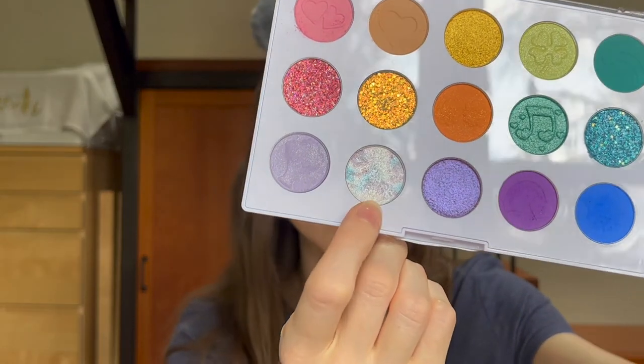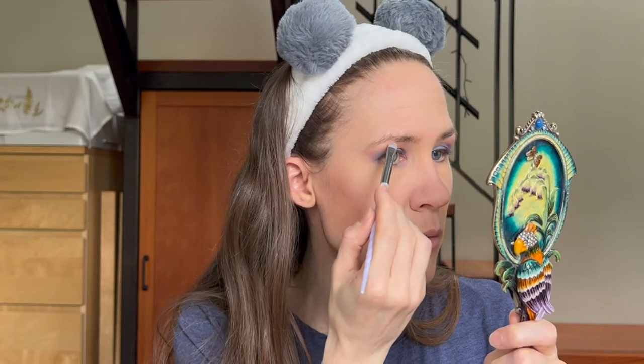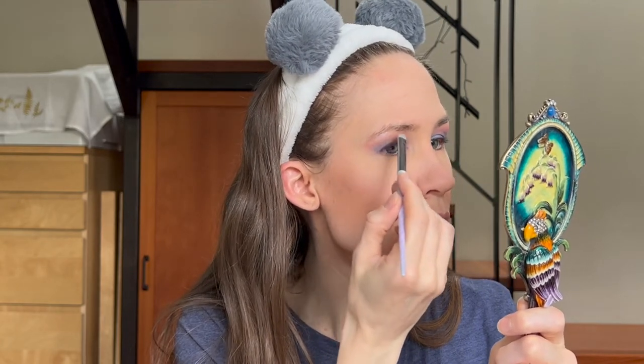Okay, so I'm going to use this right here, which is Carolot Bear, according to this chart. I'm going to highlight my brow bone. And then in the inner corner as well. It's certainly not blinding. It's kind of just a subtle glow, a little bit of a luminescent touch. Let's see. Now, let's just go into these colors one by one and see how they do.